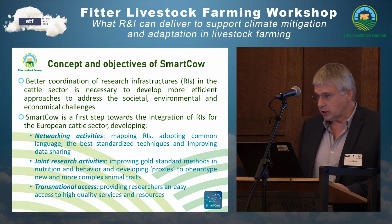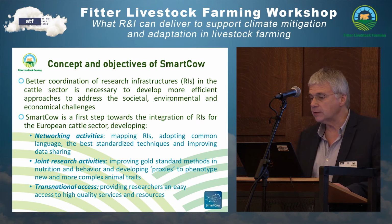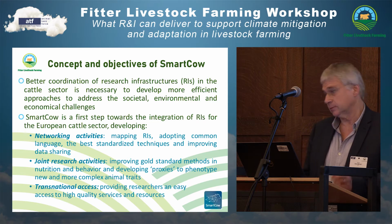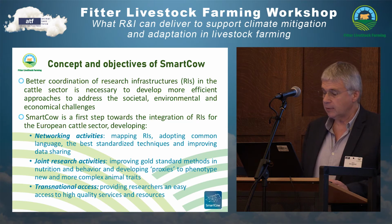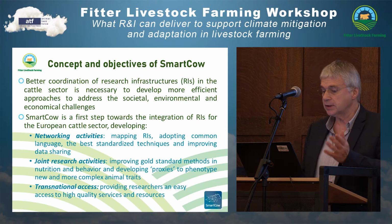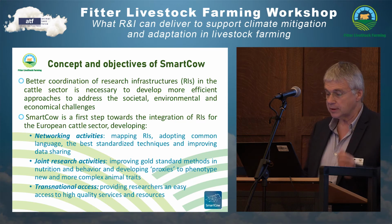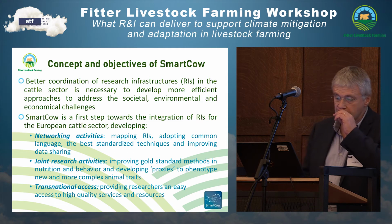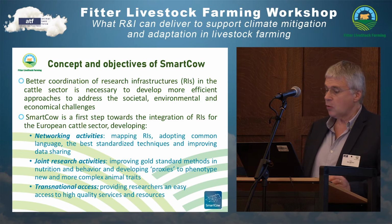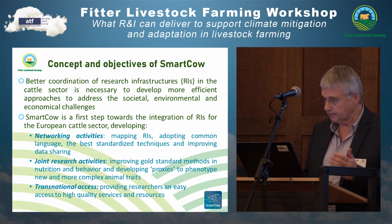The background of the project is that there is a need for better coordination of research infrastructure in the cattle sector, but I think also for other livestock sectors, to develop more efficient approaches to address all the challenges we discussed until this morning: environmental, societal, and economical challenges. To our knowledge, SmartCow is the first step towards the integration of research infrastructure for the European cattle sector.